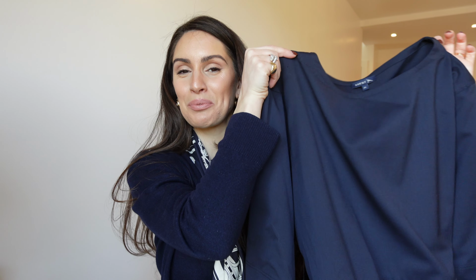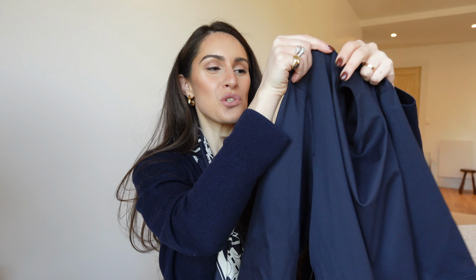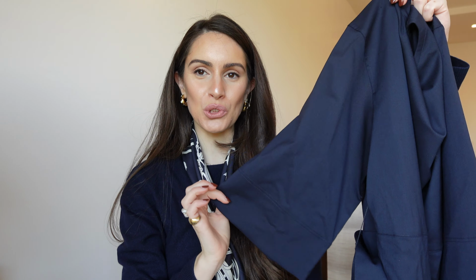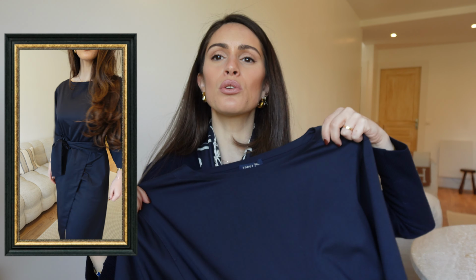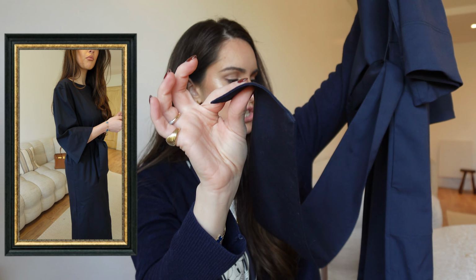This is the last piece I got on this haul. It's a gorgeous midnight blue dress. Looks a lot lighter on camera than it really is in person. It's a little bit more dark. A midnight meets navy blue, I would say. It's got a beautiful neckline, a really nice cinching at the waist.